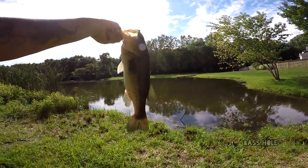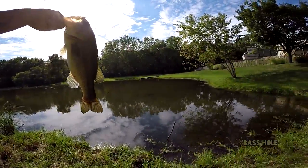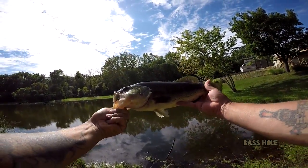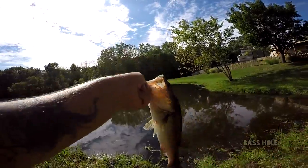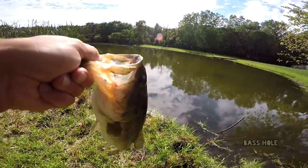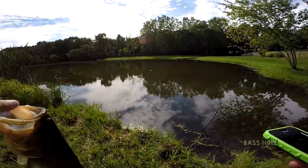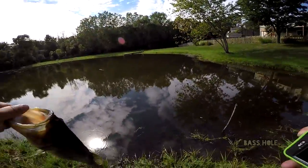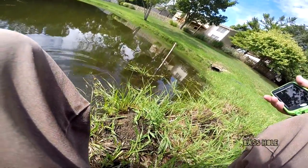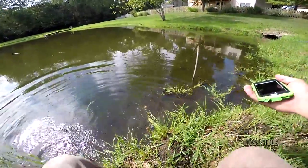I noticed that there were some blow-ups here and there, all these little dragonflies and stuff like that popping the top of the water. So I figured the Whopper Plopper would be the right thing to do. So I'm gonna get a picture with my phone and we're gonna let this guy go. Not a bad bass. Let's see if we can get some more.